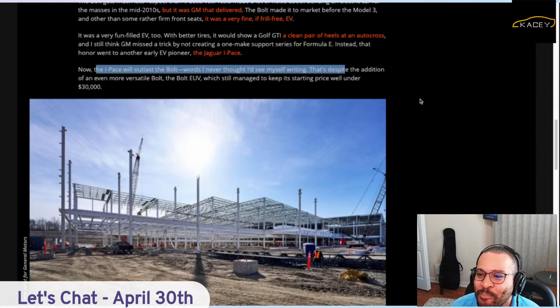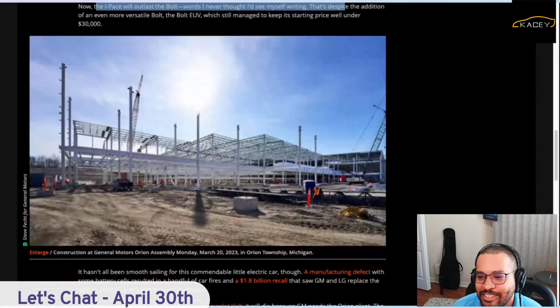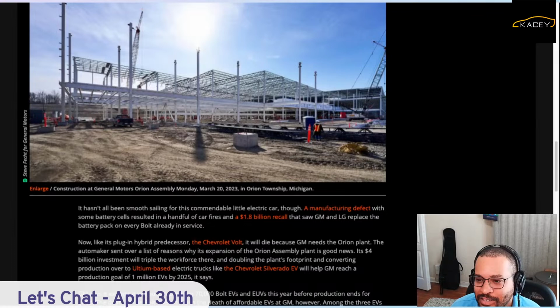Ooh, sick burn. That's despite the addition of an even more versatile Bolt, the Bolt EV, which still managed to keep the starting price well under 30,000. Yes, that's the part right there, because the Equinox, they said it would start in the 30,000s, not at 30,000. And then you've got the dealer mess that goes on top of it.